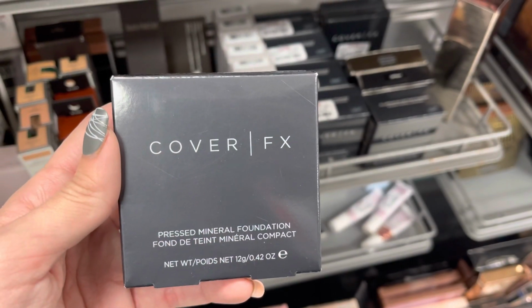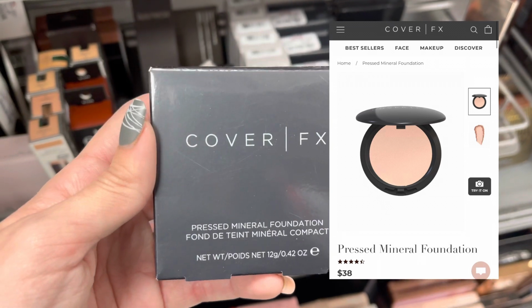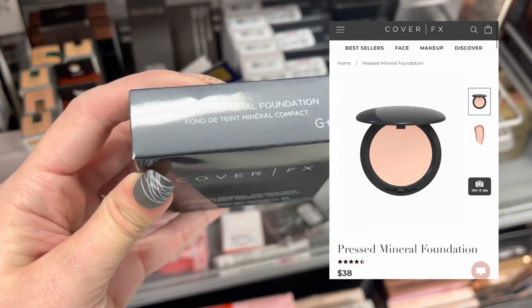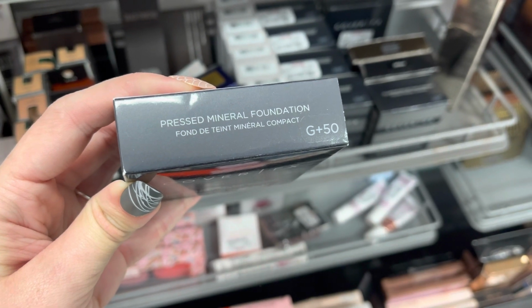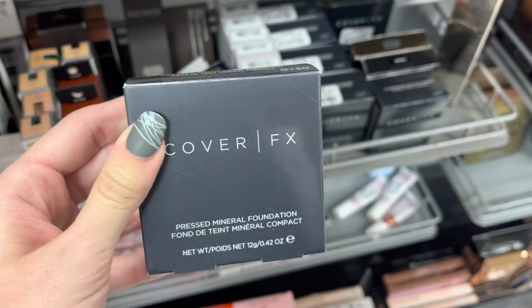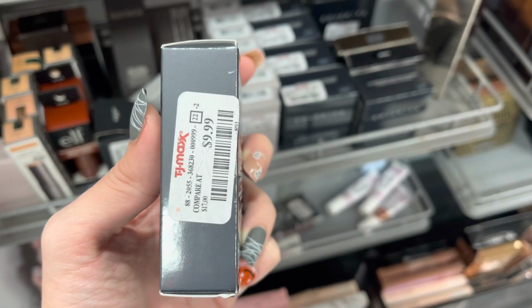Now we have some more Cover FX. This is the pressed mineral powder. You guys can see what it looks like right there on the screen, and it was $39 is the retail price for that, but it was only $9.99 here at TJ Maxx today.